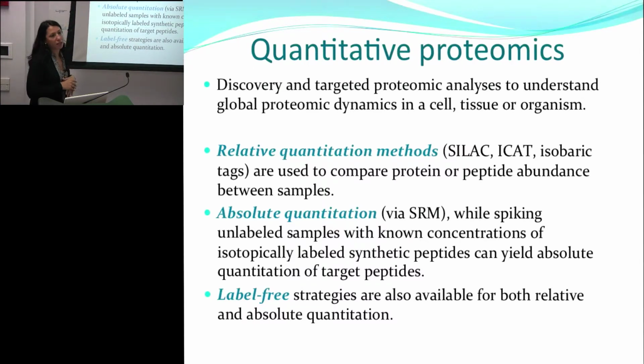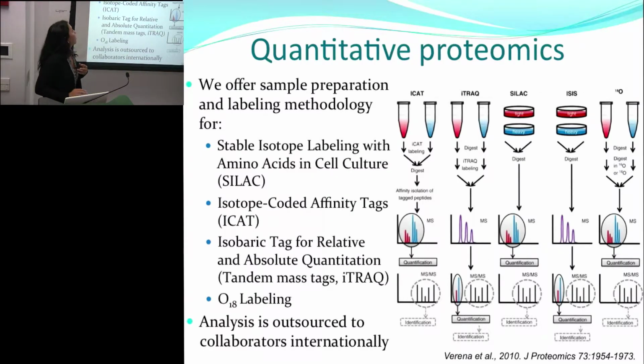So quantitative proteomics is for the discovery and targeted proteomic analysis to understand the whole system. There are relative quantitation methods, which are used to compare protein and peptide abundance between samples using isobaric tags. Absolute quantitation, we can do via SRM, using labeled synthetic peptides. I'm not really knowledgeable about that method, but I learned recently that it's something that's catching on in proteomics. And then label-free strategies are also available for relative and absolute quantitation. In our lab, we offer sample preparation and labeling methodology for SILAC, ICAT, iTRAQ, and O18.